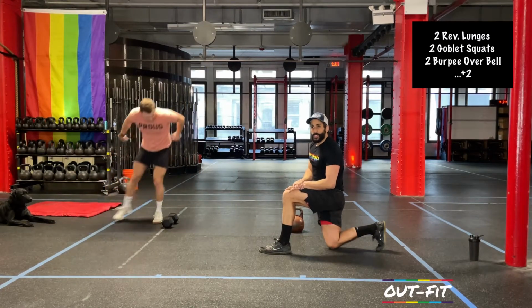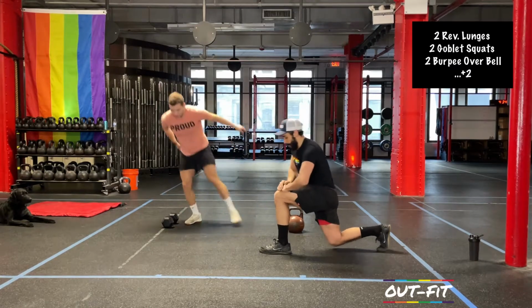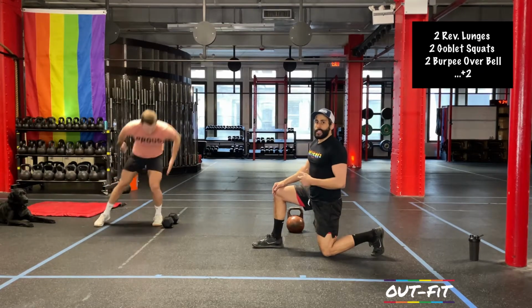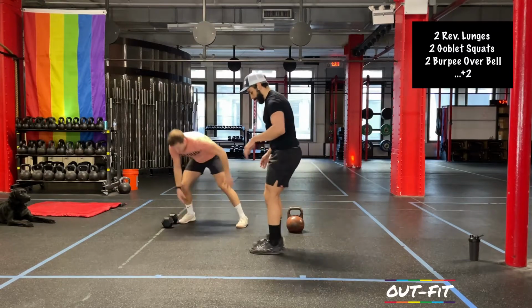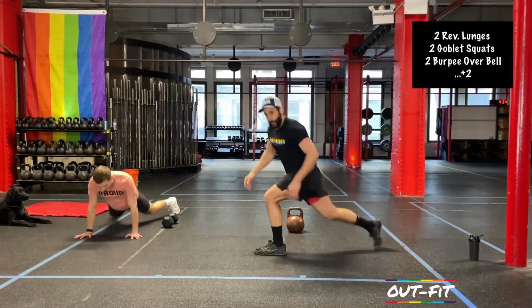So a little less rest, but then after that, 3 more minutes of abs and you're gonna be done. Just because you're getting tired, let's not let things get sloppy. These lunges nice. Push through the heel. 45 seconds to go.